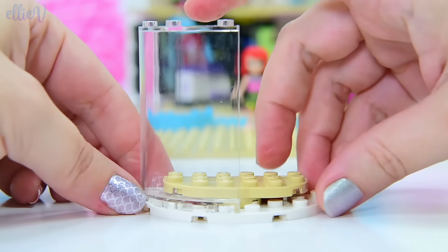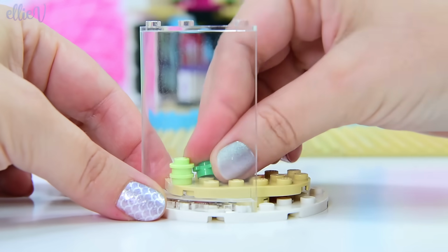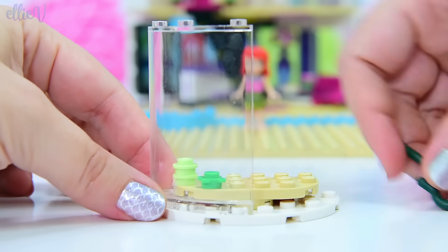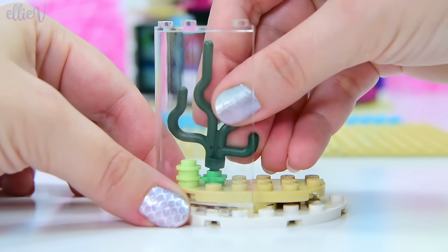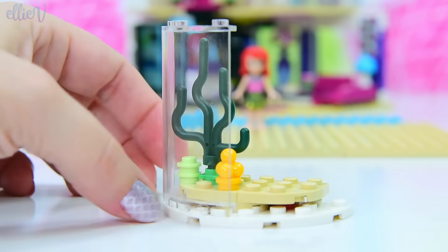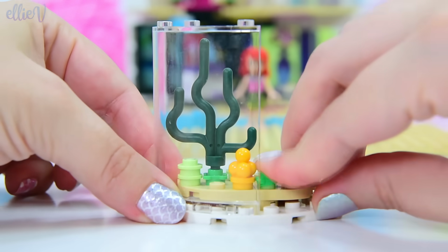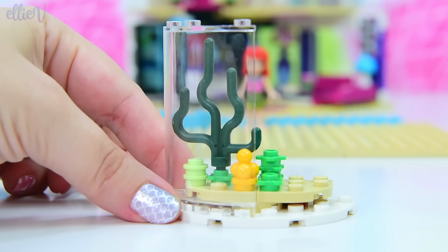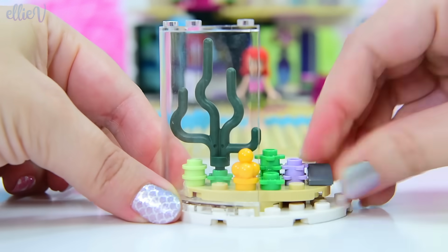I keep calling them glass. You know they're not glass, they're just plastic, but they're supposed to be glass. And we'll put some coral in here, lots and lots of little corally pieces. And some seaweed, not quite there because I don't think that will fit right up so close next to the glass. Some more coral here. Yes, it's definitely coral. It's not an ice cream in the aquarium. If you thought that, you were totally mistaken. It's totally coral. Looks like coral. And some more little green ones here, just lots of different textures and colors. It's gonna be bright, it's gonna be vibrant, it's gonna be absolutely gorgeous.